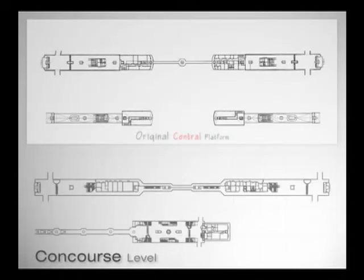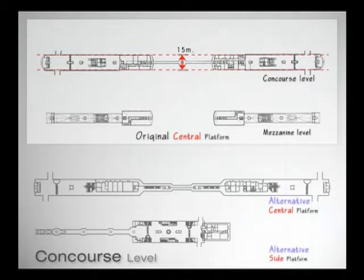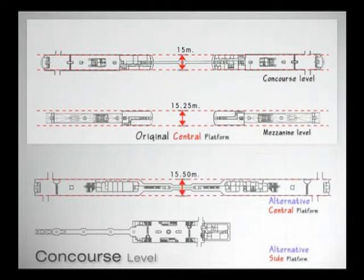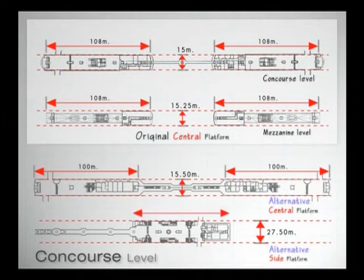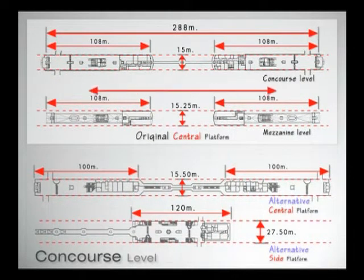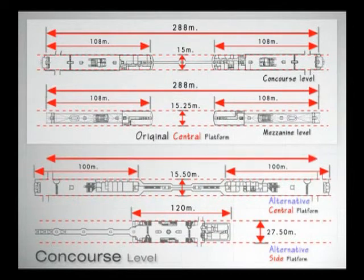The outline area of the concourse level for the alternative design, both with central and side platform, is approximately the same size as in the original design. The service level of the alternative design is equivalent to the standard used in elevated stations of the BTS and the MRT Blue Line in Bangkok and mass transit systems in other countries.